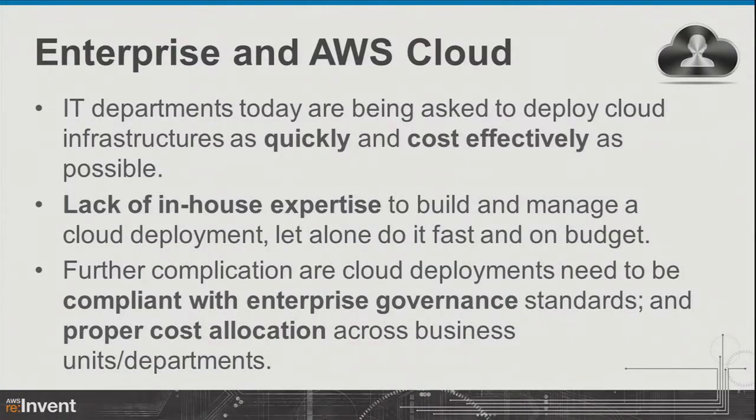So let me talk a little bit about enterprise and the cloud. Today there's a unique challenge with what the cloud is doing to the enterprise, where it used to take 8 or 10 weeks to deploy a machine in a data center. Business units are now asking IT departments to do this quickly and cost efficiently. They know they can deploy an environment in the Amazon cloud in a few minutes, so they're stressing enterprise IT: how do I do this fast, but also manage our costs?